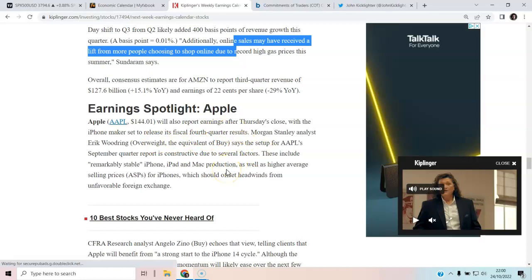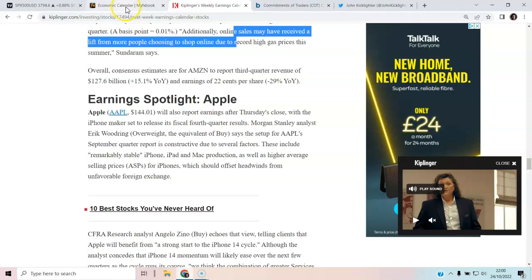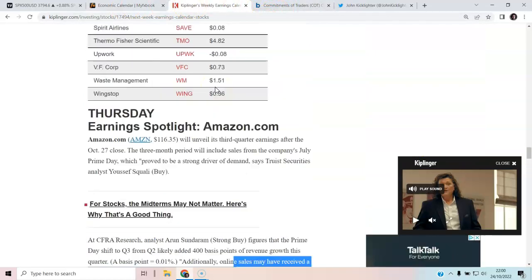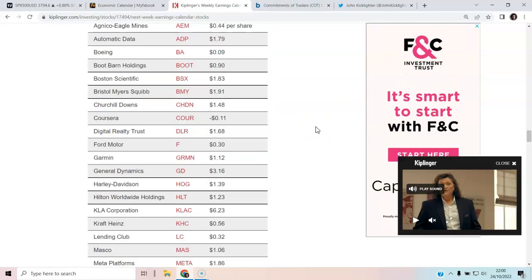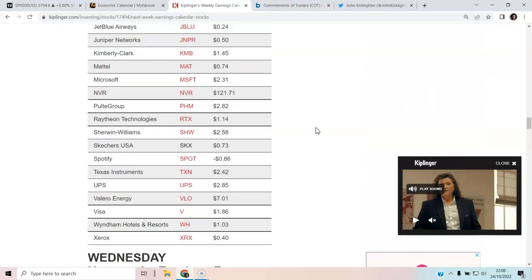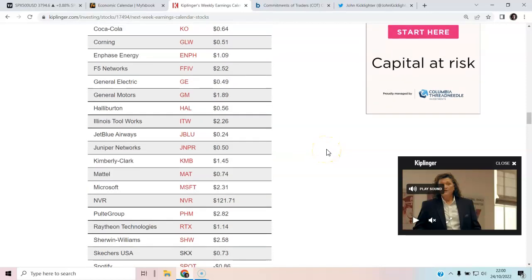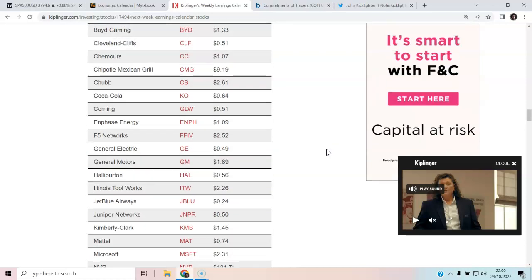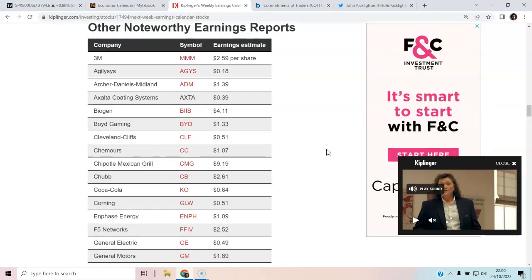Apple, on the other hand, not so much, but the expectation is earnings to be up 2.4 year on year, and revenue up 6.6. So not big numbers. If you look at some of the calendar earnings, there are some energy companies doing pretty well. I can't remember if it was Shell. There was a company reporting a plus 126% increase in profit. So it's really quite staggering numbers compared to maybe some of these tech companies.